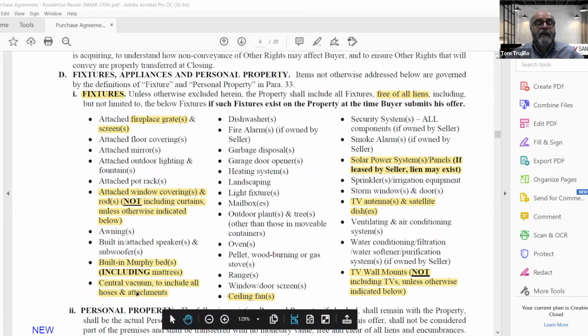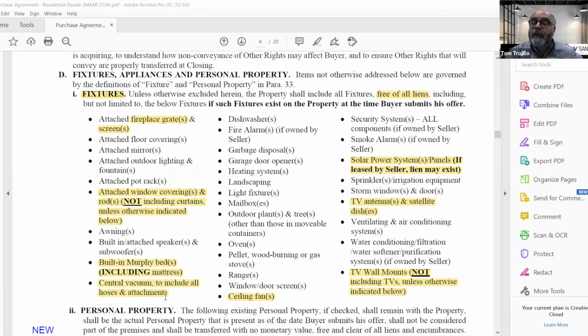Central vacuums to include all hoses and attachments. If you ever sold out in Quail Run, you know they have those built-in vacuum systems throughout.